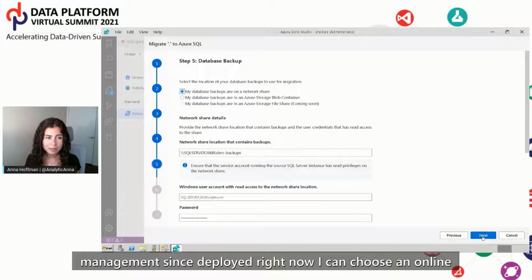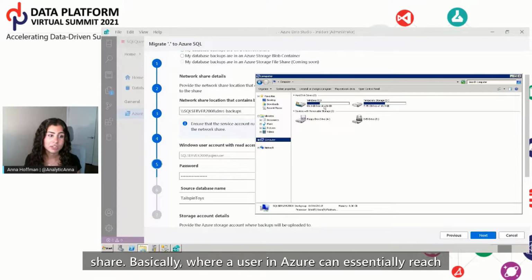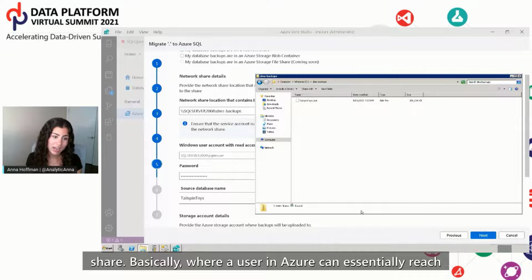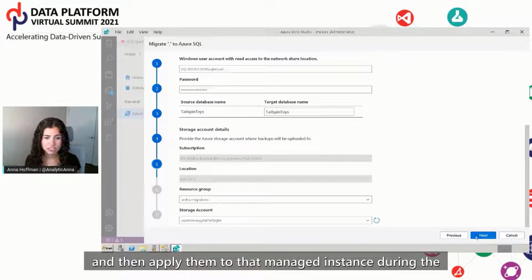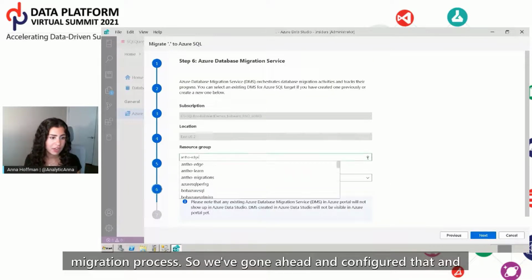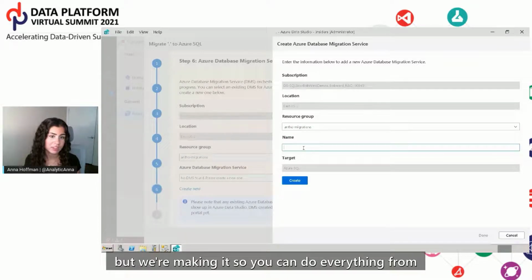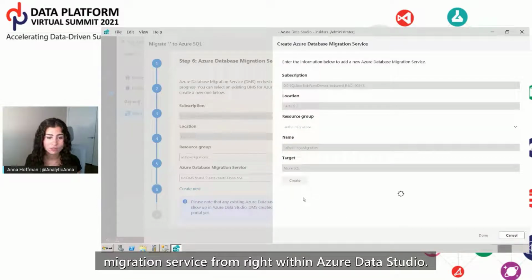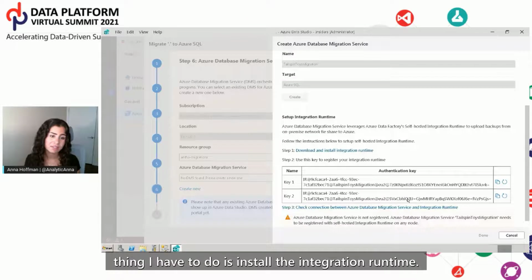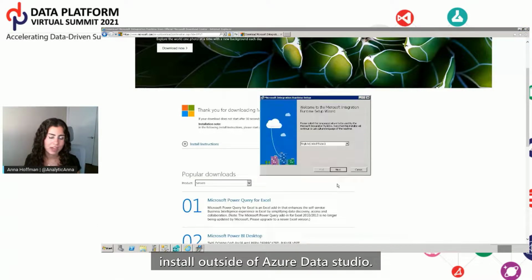I can choose an online or offline migration, and I can select somewhere an SMB share, basically, where a user in Azure can essentially reach down, grab these backup files and the transaction log files, and then apply them to that managed instance during the migration process. So we've gone ahead and configured that, and we are using a DMS service. But I didn't have one yet, but we're making it so you can do everything from within this tool. So I can actually create the database migration service from right within Azure Data Studio. It just makes it easier for me. And then the other thing I have to do is install the integration runtime. So this is the only thing that I have to install outside of Azure Data Studio.